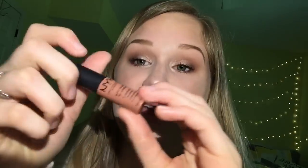But I'm gonna use this NYX Soft Matte Lip Cream. I got a set of 36 of these, and they're the small ones, and I've been really liking this. So this is in the shade London. I haven't used this one yet, but it looks super pretty and very nude.